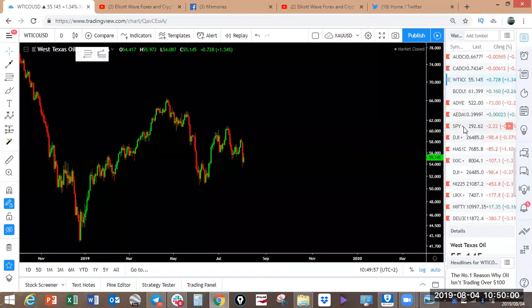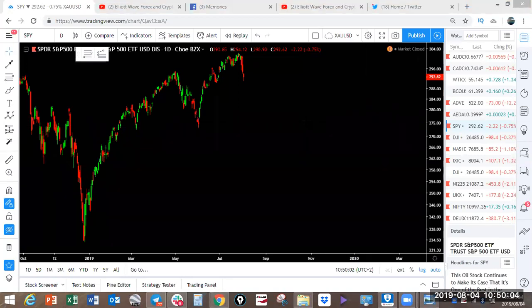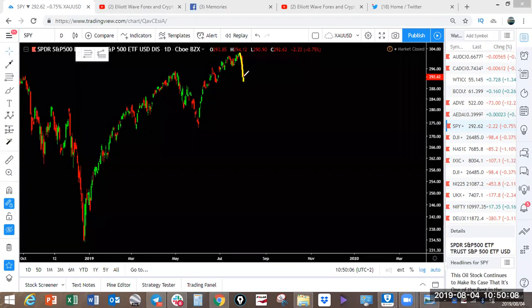Let's look at the S&P 500. We're busy with pullbacks on all the indices. Very simple here. We've got a pulsing move down here. Just wait for a corrective structure to get another move similar to that. On all the indices, that's what you're going to get with these pulsing moves.